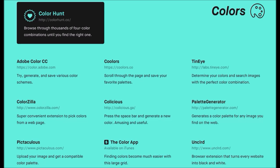palettegenerator.com. Generates a color palette for any image you find on the web. So if you have an image, it will generate the color palette for it. So yes, it's amazing. Pictaculous.com. You can upload an image on this one and get a compatible color palette using this one.